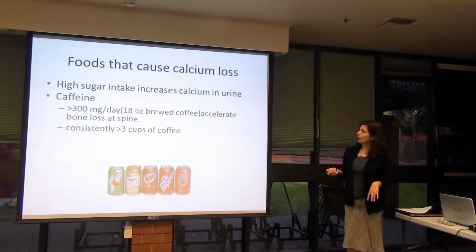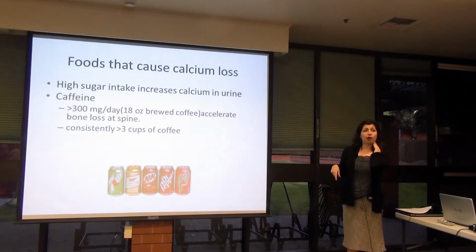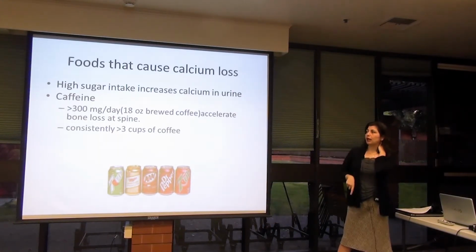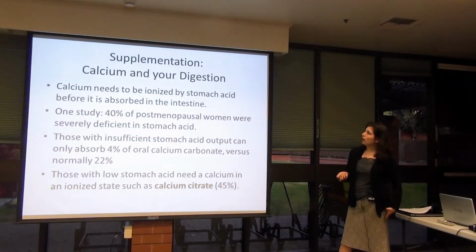Okay, so here's that 300 magic number I promised. So other causes of calcium loss. We've got high sugar intake that you want to limit. Limit caffeine to less than 300 milligrams a day. So that's about 18 ounces of brewed coffee. Anything more than that, accelerated loss of bone at the spine. And then, don't forget soda too. There's also caffeine in that.